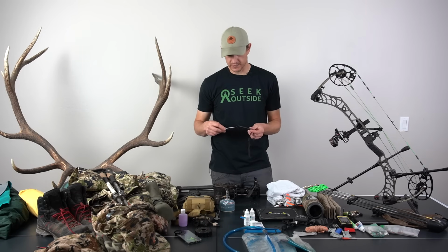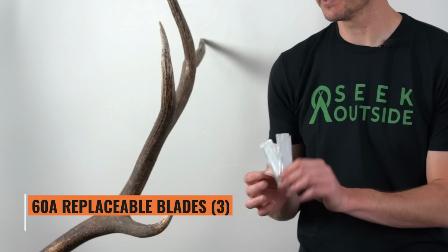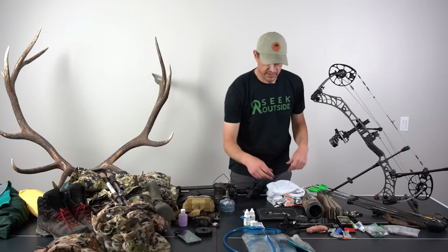Once again, that's a Goat carbon knife. I always carry some extra replaceable blades for that Goat Capra knife. I've got 3 of those. Those are just your typical Havalon 60A replacement blades. Those work great with that knife.